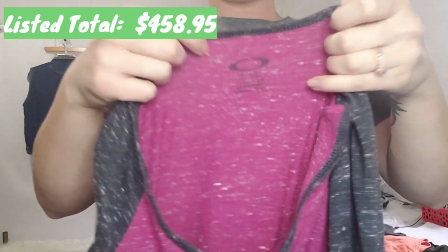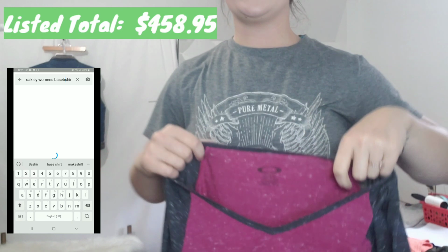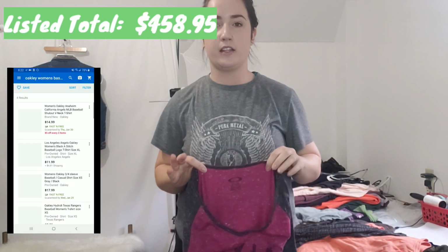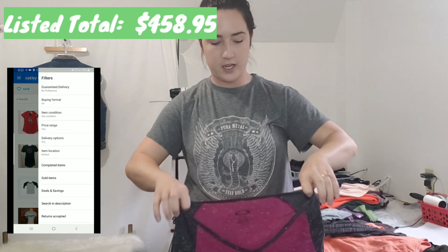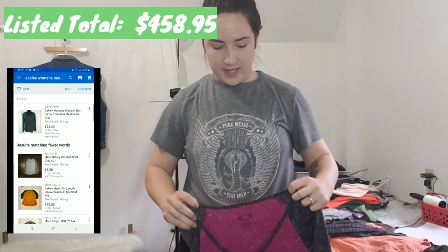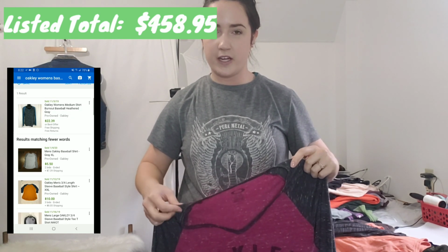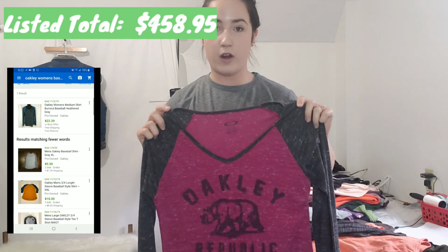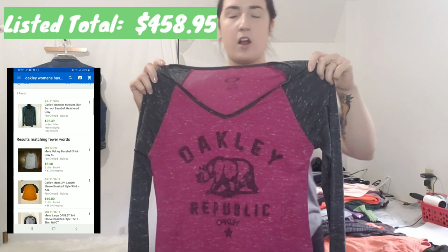Next is this Oakley shirt. Now, all Oakley stuff retails for quite a bit. I don't know if you've ever been in an Oakley store. I think it's more popular around where I live. But yeah, their stuff retails for crazy amounts of money. So whenever I find Oakley, I typically try to look it up. Since I was getting this at the bins, I picked it up without comping.